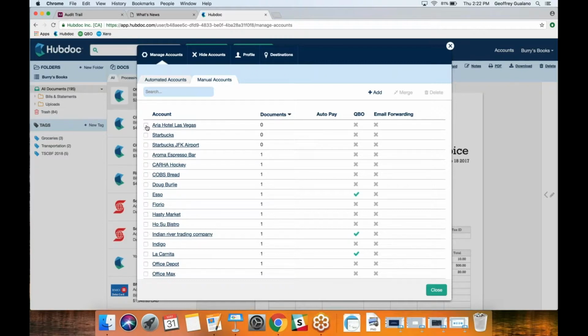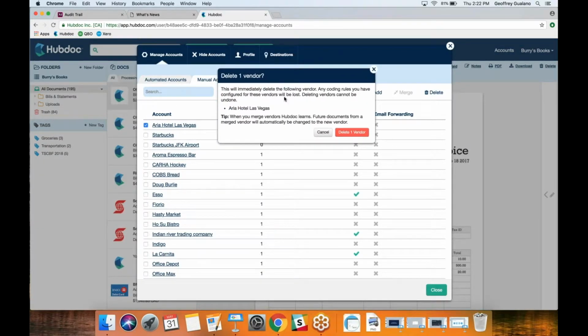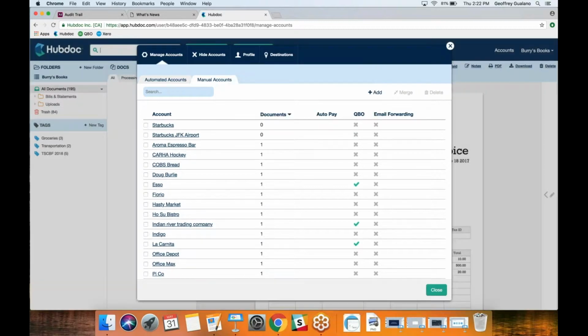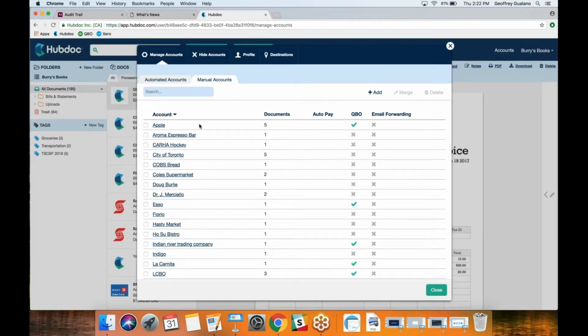Let's say the area hotel. You can hit delete. Hubdoc will remind you and give you a second chance. And then once you delete it, that vendor's gone. So, I mean, that's pretty cool.